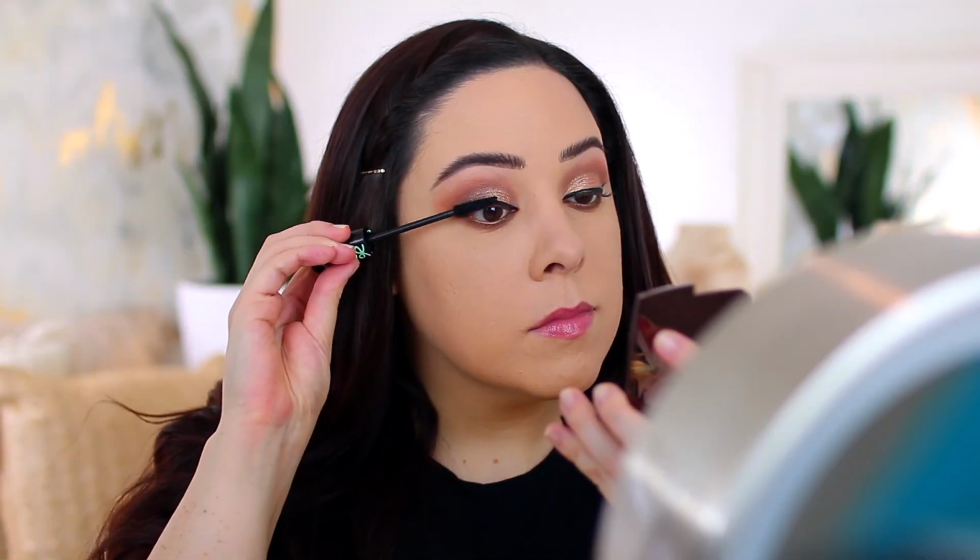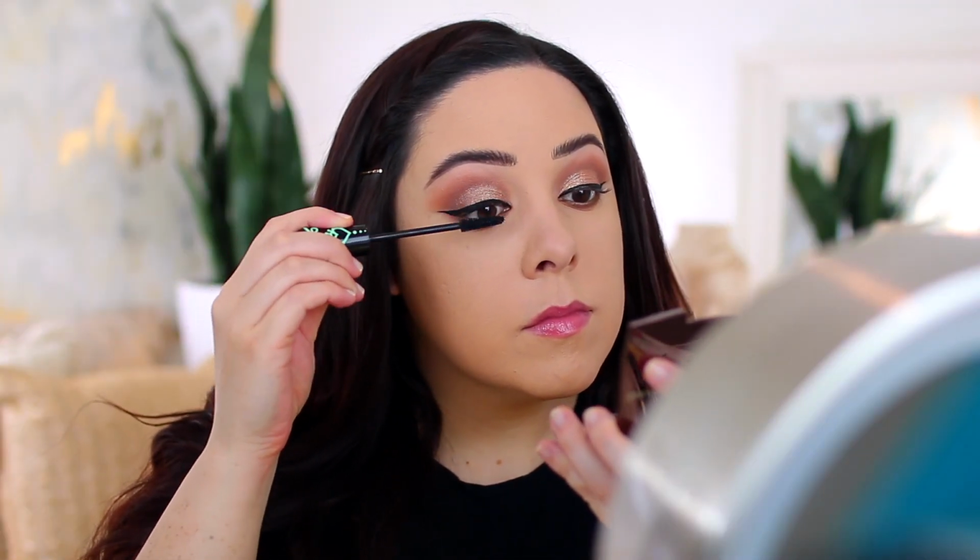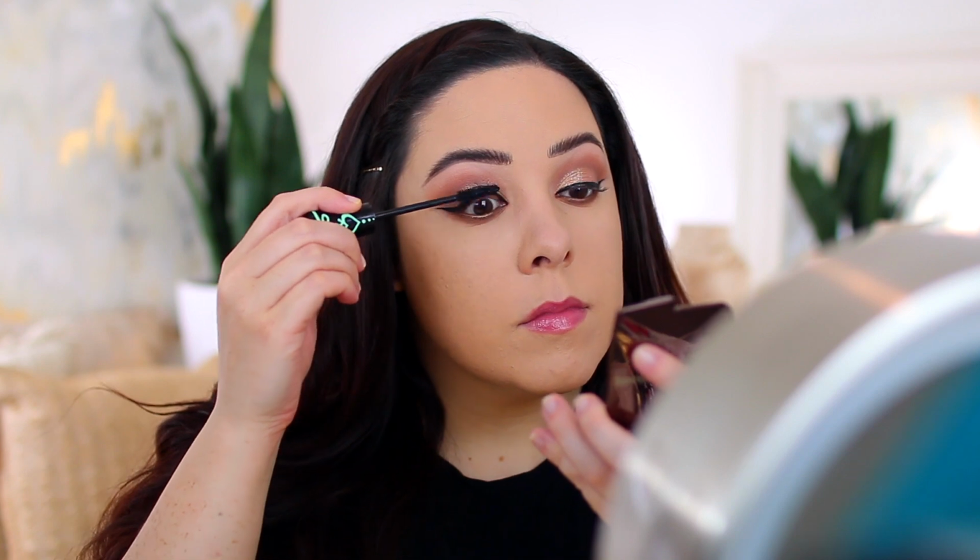I'll use it on its own. I'll use it in combination with other mascaras that just don't give me enough length, because this one makes my lashes look super long. My natural lashes are very short, very sparse, and I don't know what kind of magic is in this formula, but it really just stretches them to the point where they almost reach my brows. So if you're looking for a lengthening mascara, I do recommend this one. They also have a waterproof version, which I like as well.